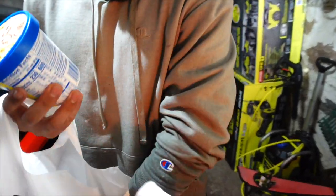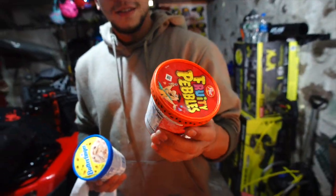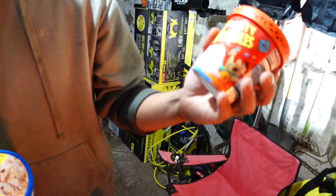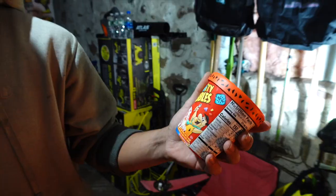Butterfinger ice cream and Fruity Pebbles. Alright, I'm not a big ice cream guy, but he is. This is the new one, so we're gonna try this. This is the new Fruity Pebbles. I never tried it. And we're gonna give it a review from 1 through 10.